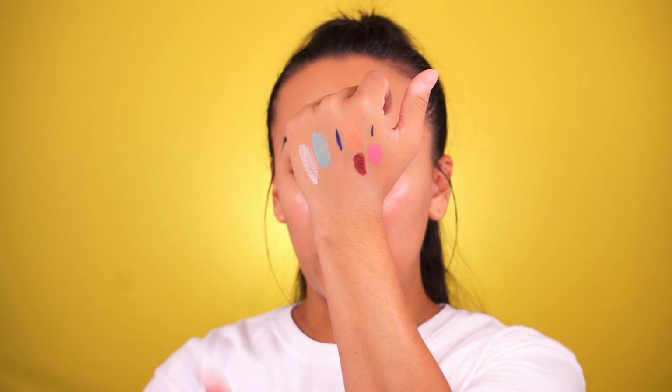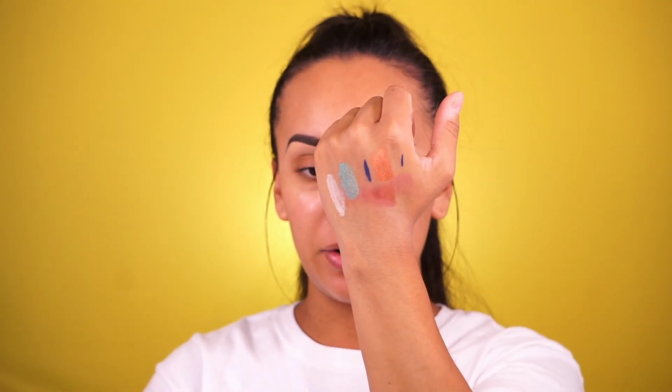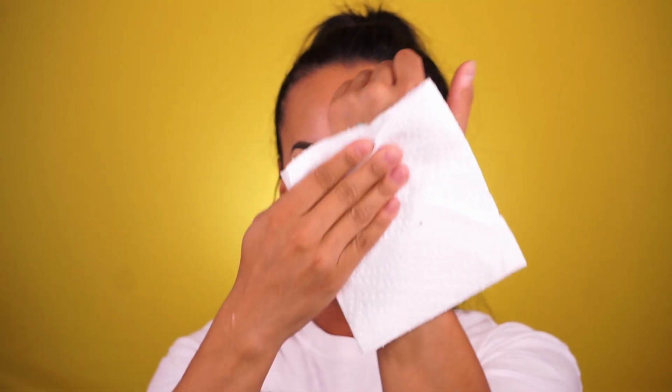So now that everything is swatched on my hand, I'm going to show you what it looks like when I go to try and wipe it off. And I'm going to wipe, so you can see how it stays put. Yeah, aside from the lipsticks, obviously, the eyeliner and the 3 shades, they're on there pretty good. All right, so I'm going to get straight into the tutorial, and I'll see you guys at the end.